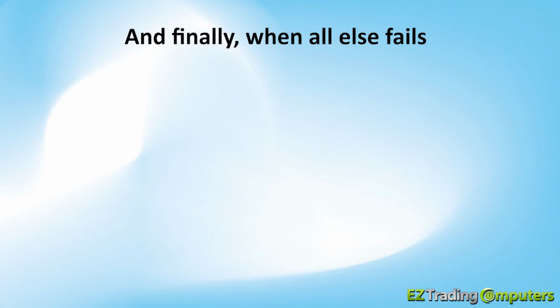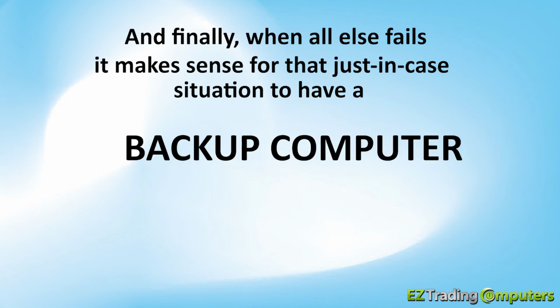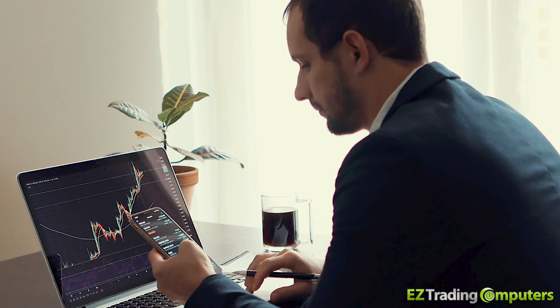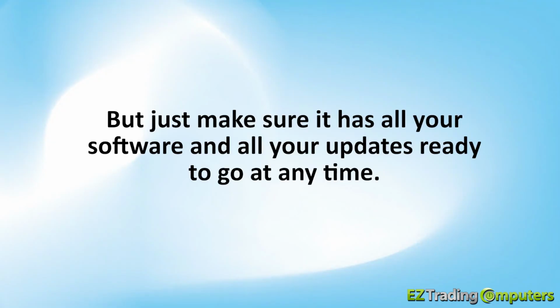And finally, when all else fails, it makes sense for that just-in-case situation to have a backup computer. And it can either be a laptop or even a little bit older desktop that you've outgrown. But just make sure it has all your software and all your updates ready to go at any time.